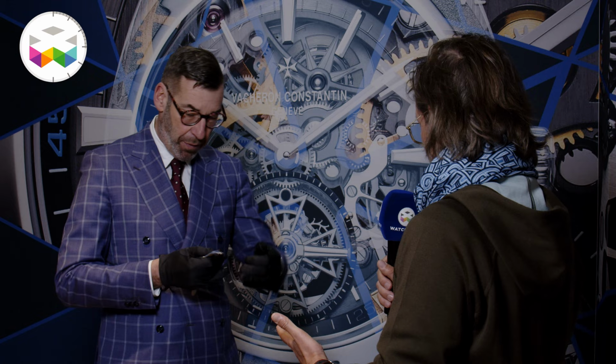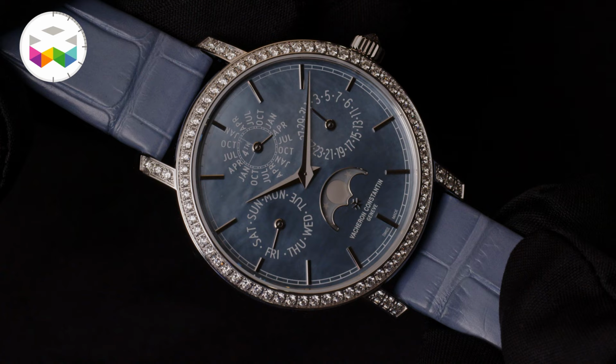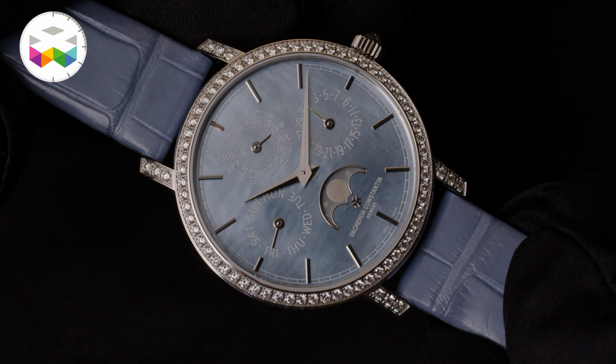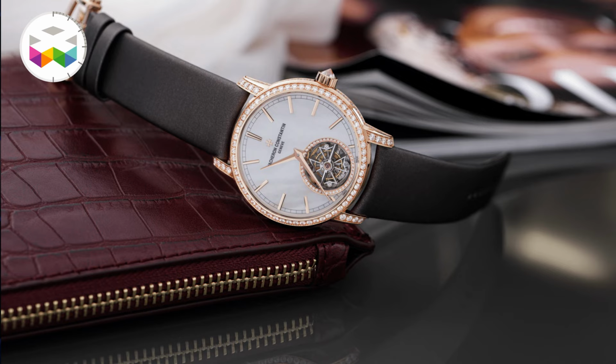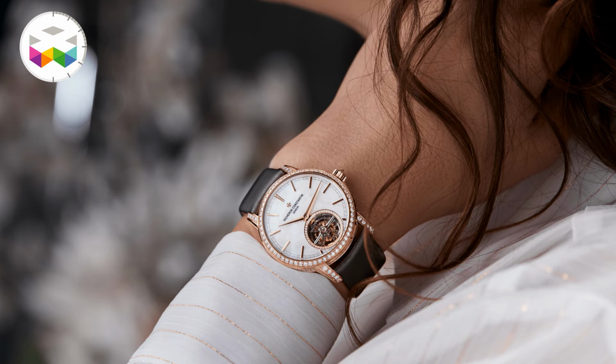Next watch, now we're going to complication, but still in the ladies' segment. Is there a demand for these kinds of watches that you've noticed, or did you say, okay, let's make a QP for ladies? No. We have seen for several years now a very strong growth in interest from our feminine clientele for our complicated watches. And we started 2 years ago with the traditional tourbillon for ladies in a 38 millimeter case.